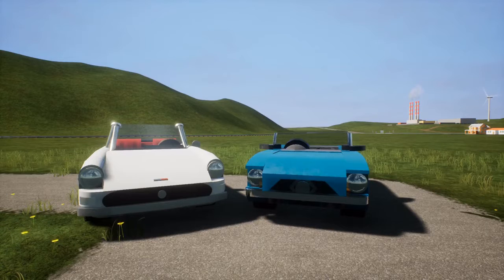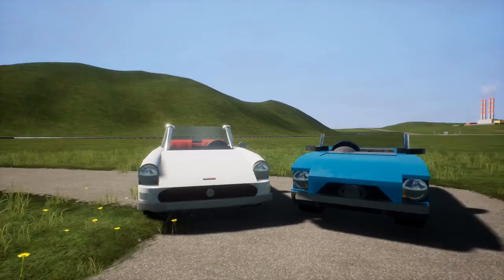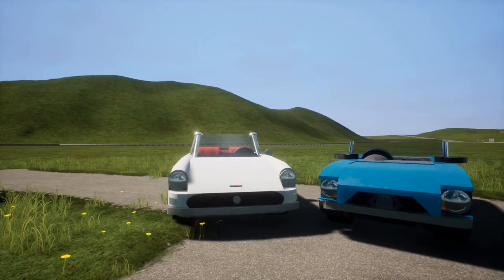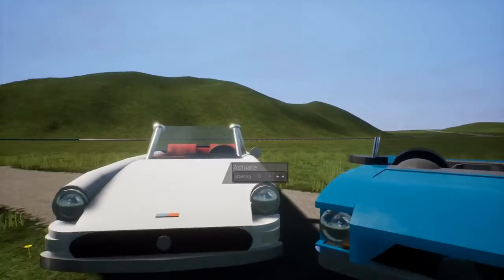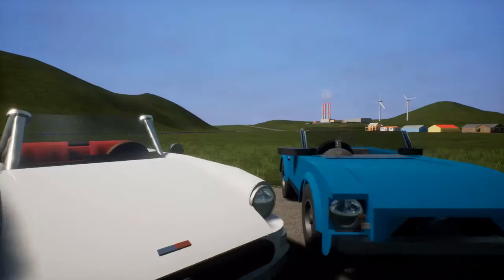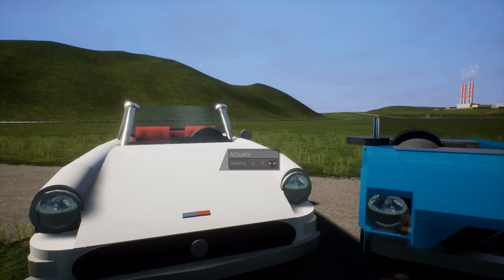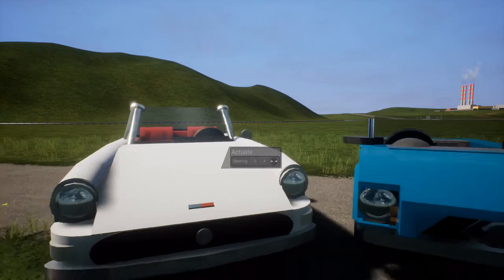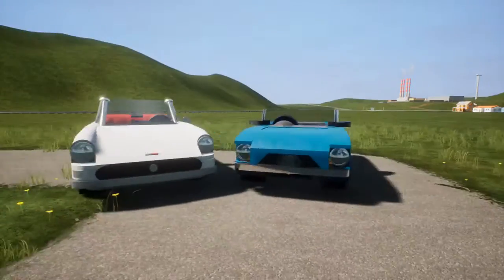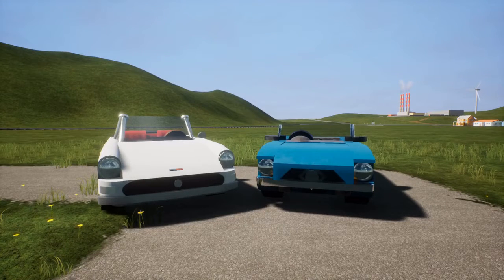Alright, the 60s have come upon Brick and Driver. Once again, hope my sound isn't breaking, but anyway, everybody, welcome to another Brick and Driver, where today we're going to be doing a retro head-to-head, and I'm basing this on it being the year 1966. The TAC Brava Paradiso, however you say it, not 100% sure on that one, has been out for a year now, and the Atomica Roadster just came out as well.